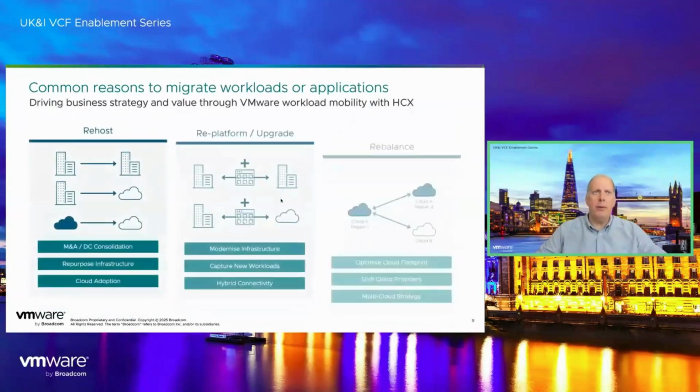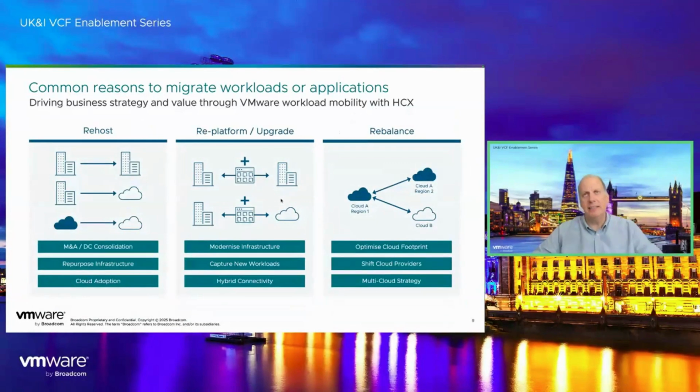A lot of people use it for a number of different reasons. Going back to February 2022, HCX was used extensively to migrate a huge number of workloads out of Ukraine into other countries. HCX is what I deem an appliance, which is a virtual machine. There is no physical hardware required to stand up and start the migration process.